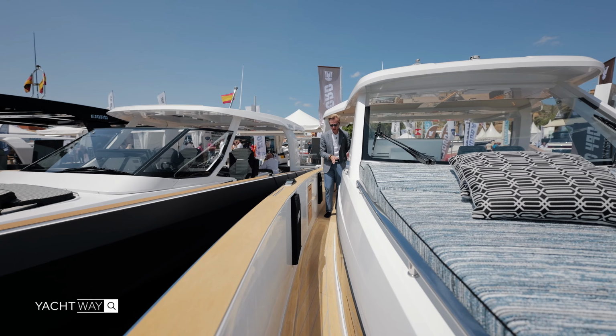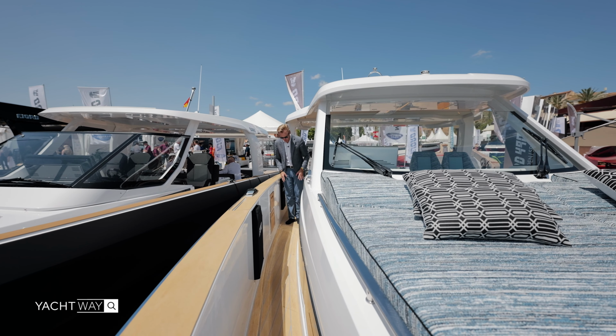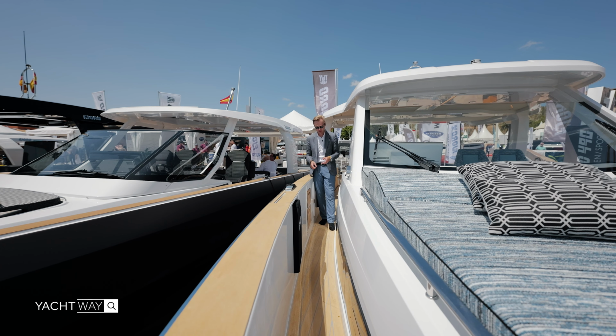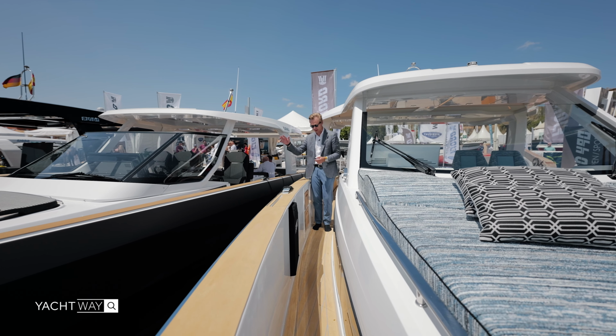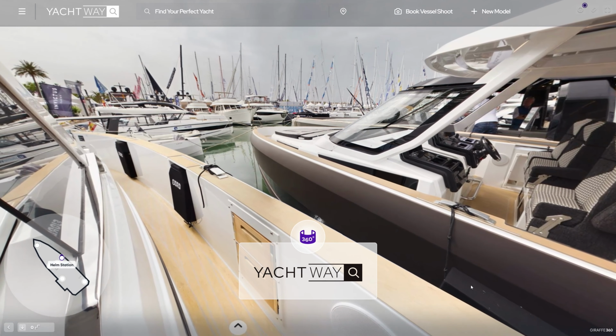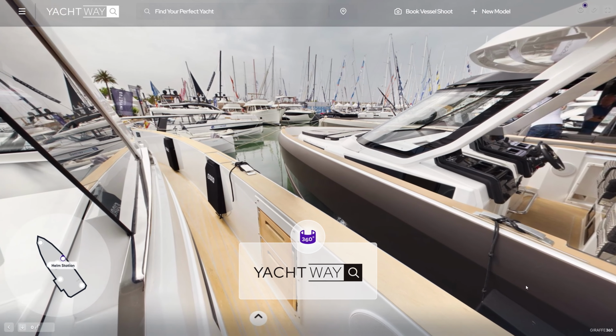Heading from the helm station now towards the bow, first thing I want to point out is you do not have any steps, so it's all flush flooring. You won't be kicking your toes against anything as you're walking around the boat. Now, if you do need to walk out from the boat, you have side steps. These are typical to Fjord. You have these magnetically attached steps that fold out whenever needed, and they stay closed whenever you're on the way.